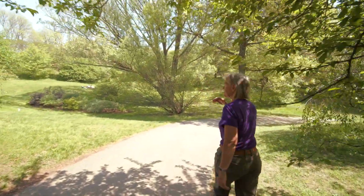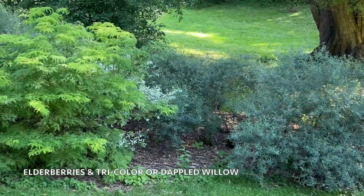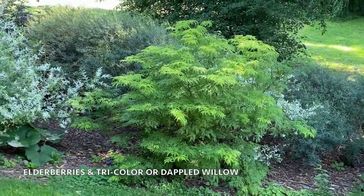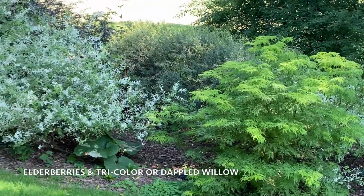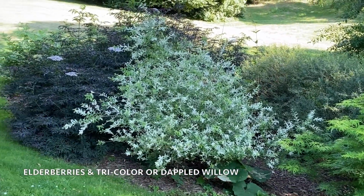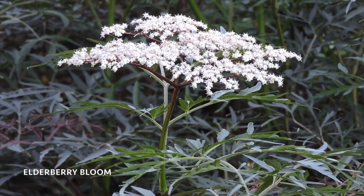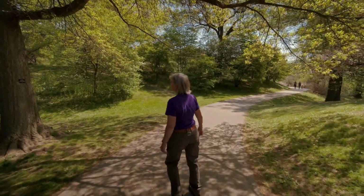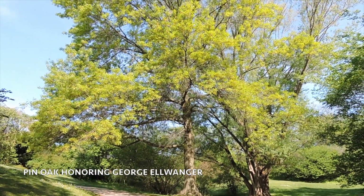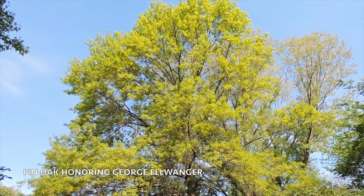Once again, we're looking out into the hollow. Right here is a bed of elderberries and the early flowering willow, which is tricolored. And it's a small planting, but they get quite large. We try to introduce new varieties as we can. The problem with Highland Park is it's a very old park, and there's just not very much room for new plantings. I do want to point out, this is a pin oak, Quercus palustris, and this oak is dedicated to George Elwanger, who was the nurseryman with Patrick Berry, who donated the original acreage for Highland Park.